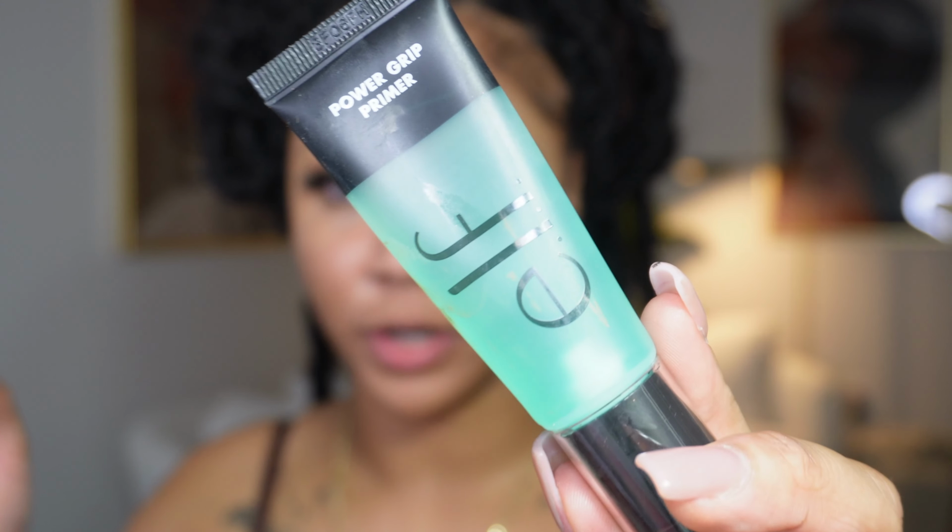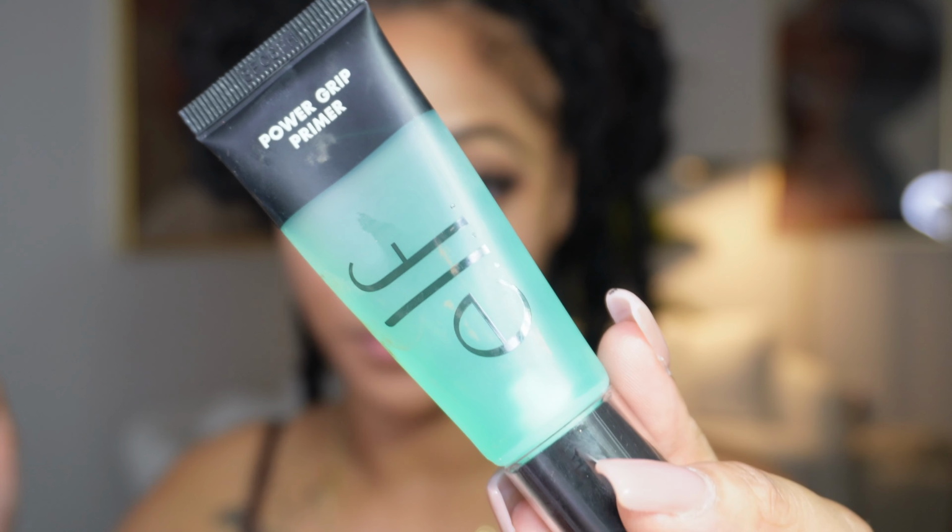So now we can go in with our primer. My primer is going to be the e.l.f. Power Grip. This is one of the best primers out here right now. Then you got the more expensive one, which is the Milk Grip primer, but this one works just as good. If you need some grip, you're gonna get it, especially under my eyes. Fan that off so it can dry.